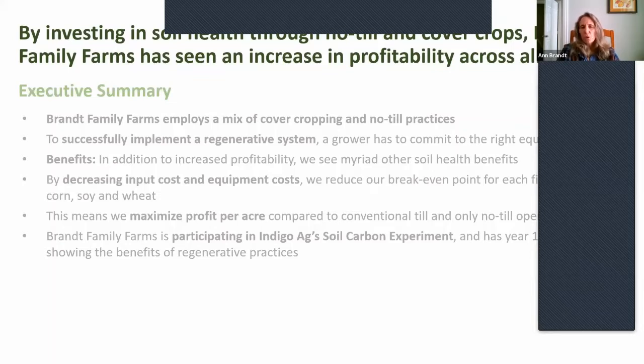We are not so focused on yield per acre. I can guarantee you we will never win a yield contest, because that is not where we're trying to be. We are trying to maximize our profit per acre. So we are also participating in Indigo Ag's soil carbon experiment, and we will present 1 year's worth of data on that as well.